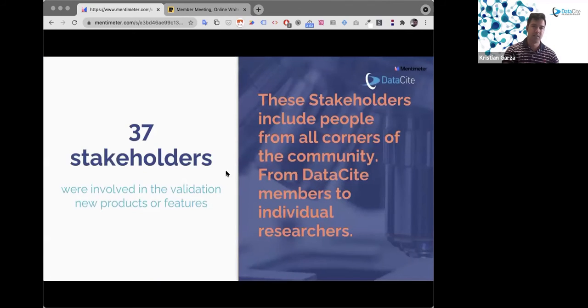So this year so far, 37 stakeholders have contributed time to the validation of new products or features. Some of them might be in this same call. This is not limited to members. I must say it also includes stakeholders from other registration agencies and organizations such as EDU or RE3 Data and others. I must say that 37 stakeholders is not a meaningless figure here, and this is as many stakeholders as all the steering groups combined.